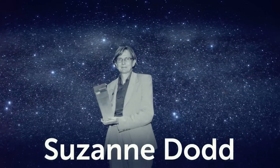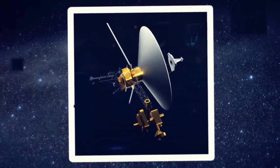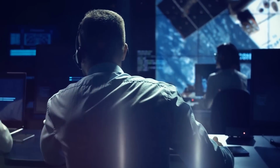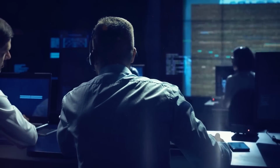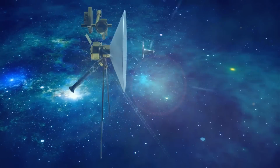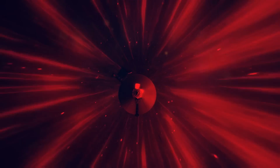Suzanne Dodd, the head of the project, says that the problem is not actually that unexpected. After all, Voyager 1 is already 45 years old. The expert admits that what's happening to the probe remains a mystery to them. They don't know exactly where the incorrect data is coming from, and it's unclear how this will affect the operation of Voyager. She adds, though, that it's not that surprising, considering that the probe is in interstellar space.